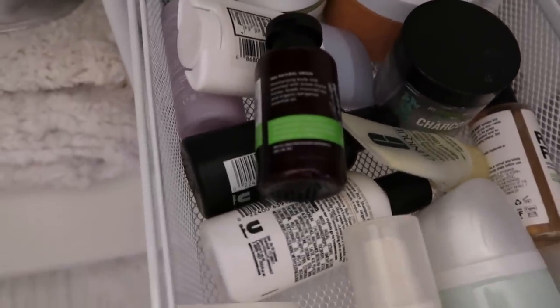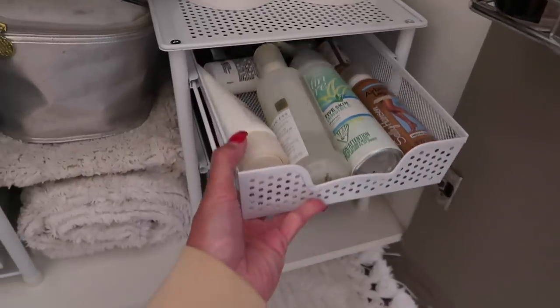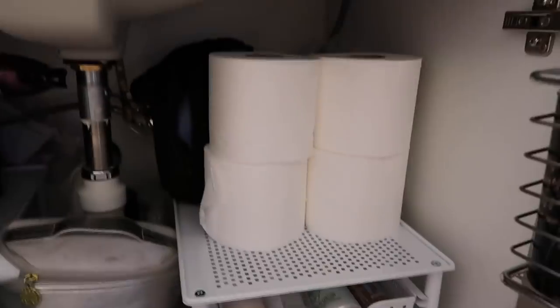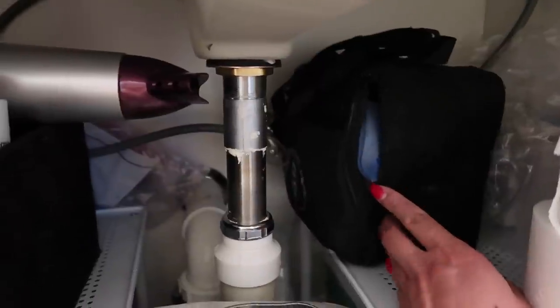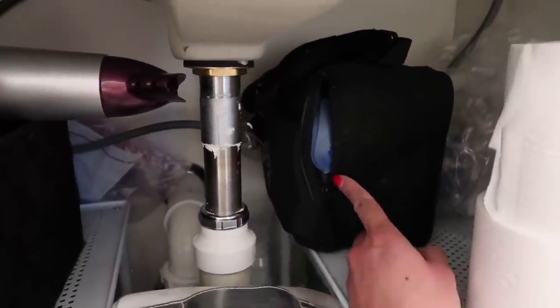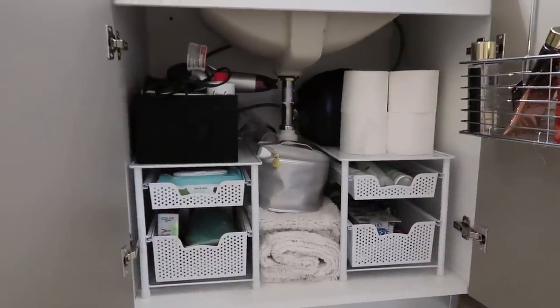And on top here, I have some products. This is a really random mix. These are some more travel size products, shampoo, facial stuff. These are products where I don't really have a place to put them, so I just keep them underneath my sink. And then on top here I have my toilet paper, and back here I have my nebulizer for when I have asthma attacks. If you have asthma, you know what this is. I have my nebulizer machine, and all my breathing tubes and medicine back there. So yes, I'm pretty happy with this.